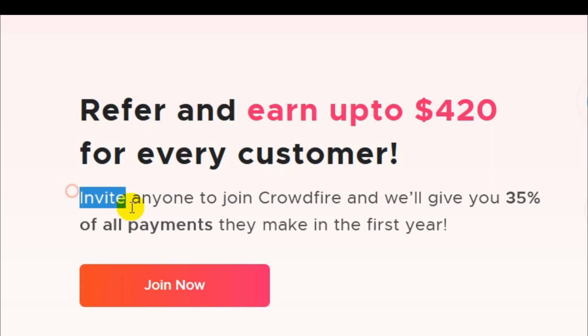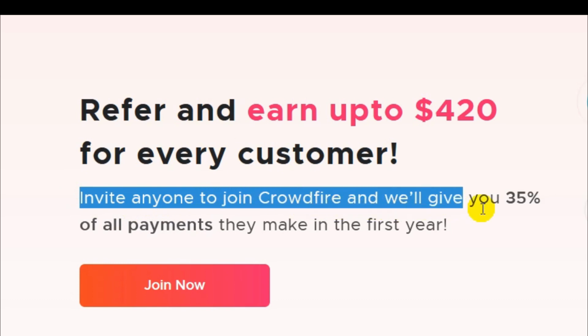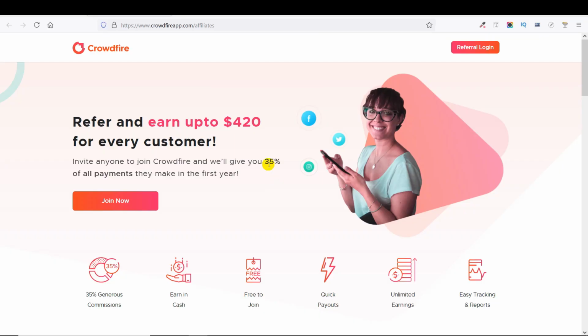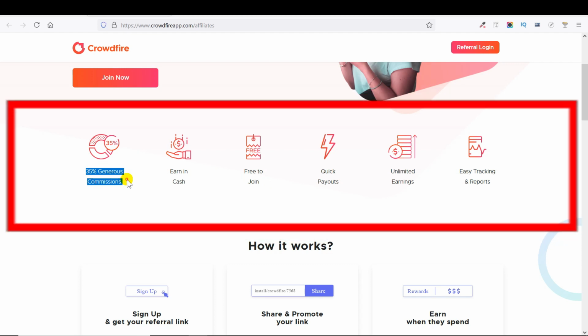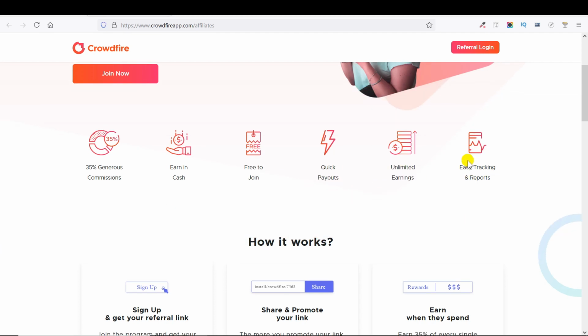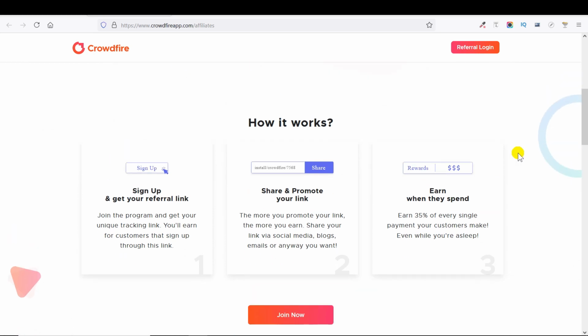Crowdfire. Now as you can see, invite anyone to join Crowdfire and they will give you 35% of all payments that they make in the first year. That means if someone signs up for a monthly payment of $99, you'll be getting $35 every single month for 1 year. 35% generous commissions, earned in cash. It's free to join. The payouts are very quick. And the best part is there are unlimited earnings. The tracking and reports are so easy to understand that you can actually see what is the best way for you to promote it to get even higher engagement and even higher conversions.